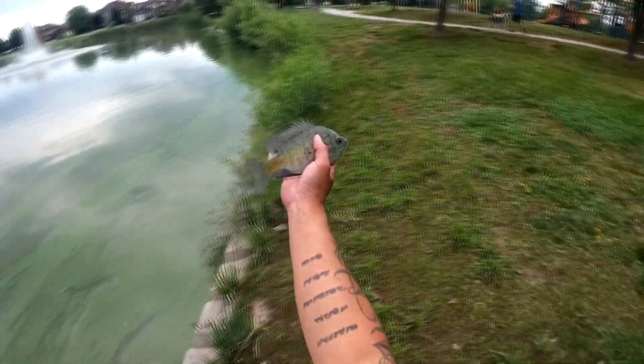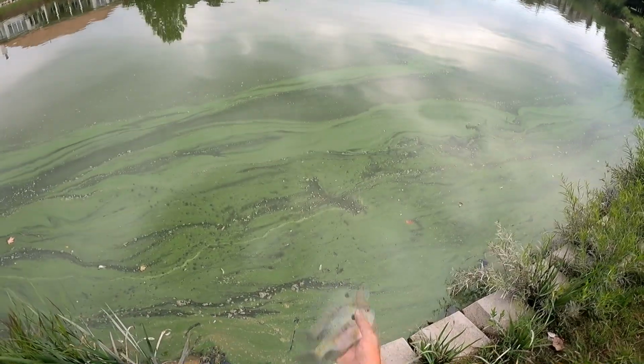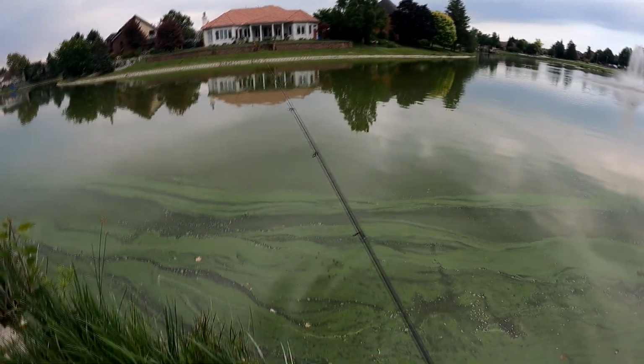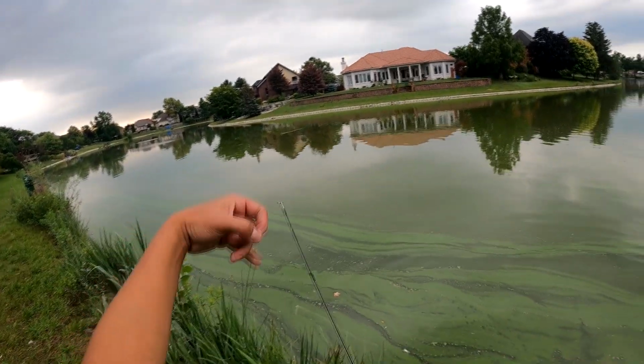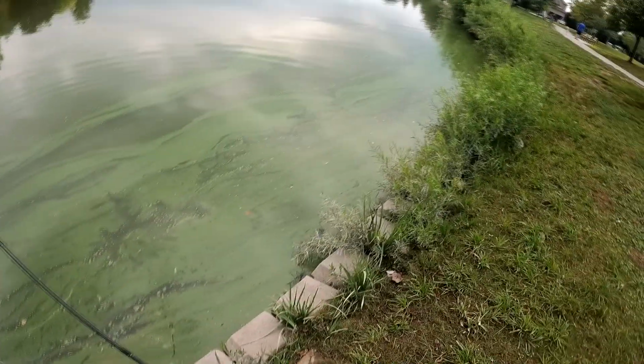So there you guys go. Nice turquoise bluegill. Hit on a micro crank. Awesome. I guess everything hits this thing. It's so small. I know, bro. I'm hoping a rock bass hits.